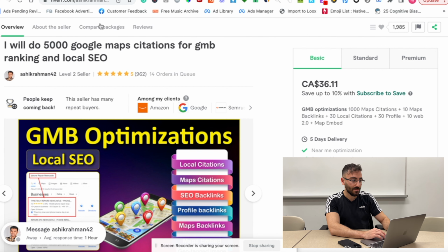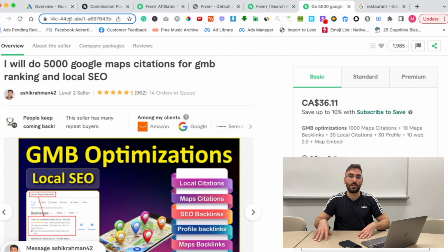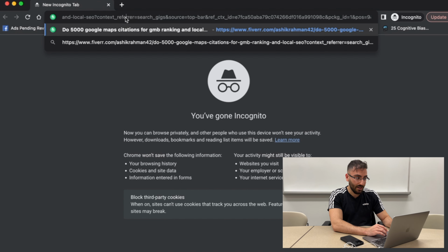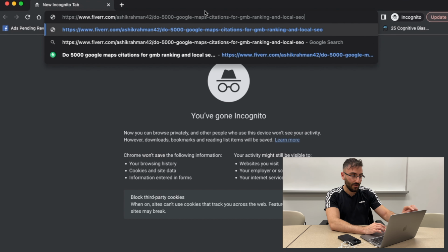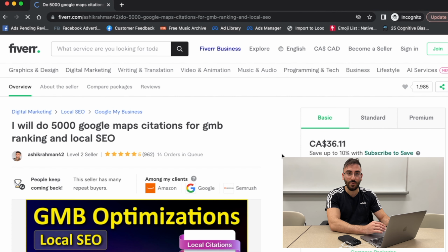So then all you have to do is copy the link from where it says Fiverr, but you don't want to copy the entire link. You want to just copy the link where it redirects them to the product page. If I paste it right here, you see this entire link is really long, but we're not going to be pasting all of this. So from the question mark, you're going to delete all this, and you're left with only this. If you just copy this and click enter, it's going to bring you exactly to the page that we were just talking about.